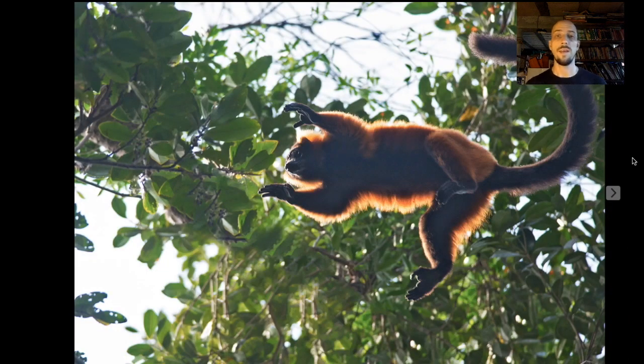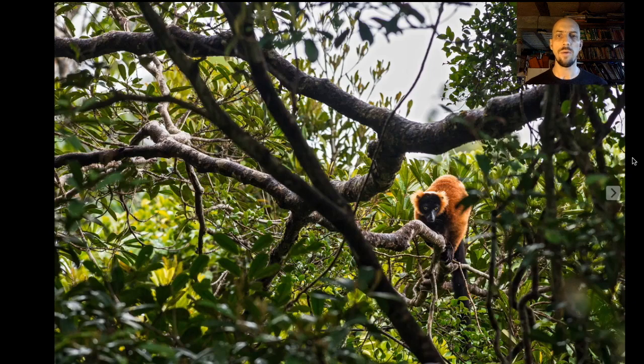Masoala also has an endemic lemur, the red ruffed lemur. It's one of my favorite lemurs. A lot like a red panda.